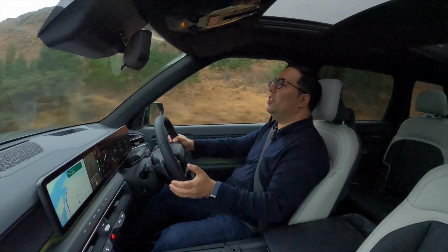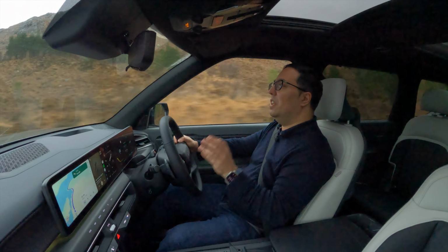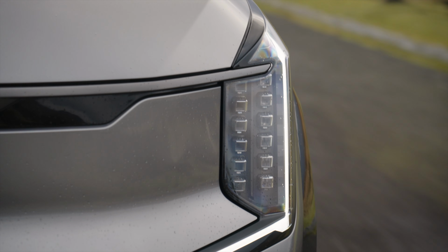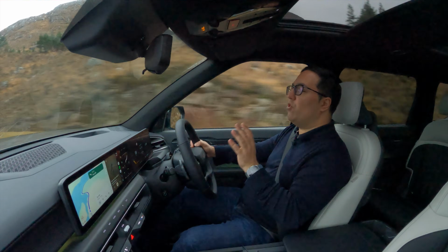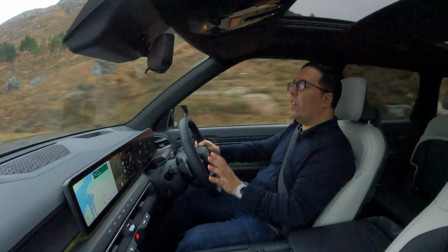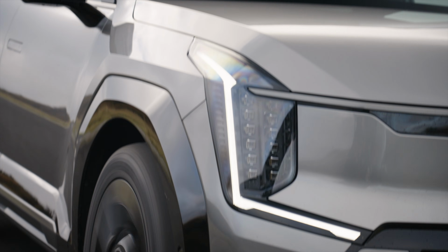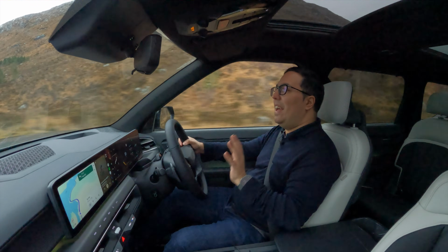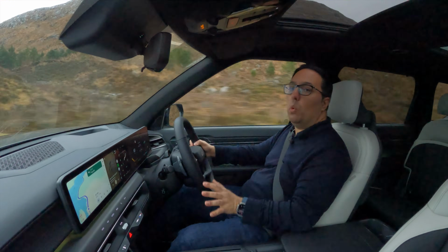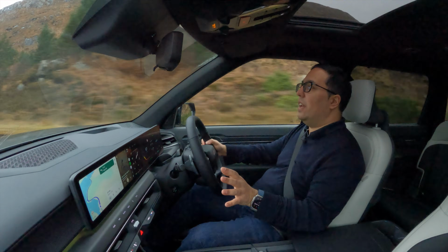Welcome to the Scottish Highlands. I'm on my way to a castle right on the other side. We've got Loch Ness alongside us, or it was alongside us a second ago, and we're just enjoying driving this car. This is a big car. This is a 7-seater SUV. There's no denying its length. It's 5 meters long. This is a big car, but it doesn't handle like a big car. It handles like a much, much smaller car. It handles more like an Audi Q2 than like an Audi Q8.